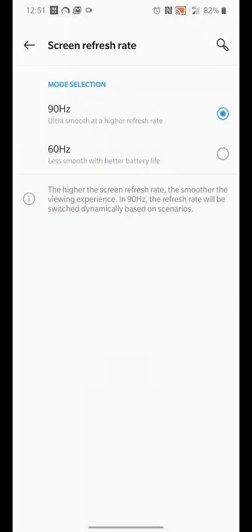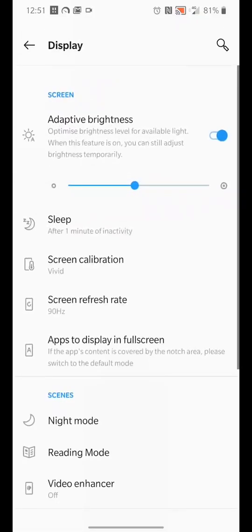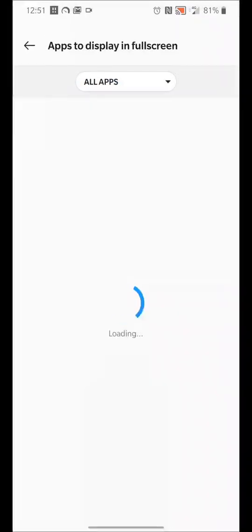The screen refresh rate, obviously, it's beautiful to look at. I love the high refresh rate on here. It's especially good for video content. The audio on the speakers is something I really want to talk about here, because the audio that comes out of these speakers when you're watching it in widescreen is fantastic.